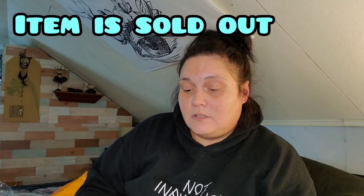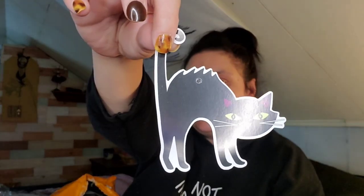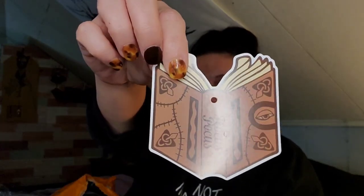These I was slightly disappointed in because I didn't realize they were like cardboard, or not even as thick as cardboard, but you hang them on like a tree. And I love Hocus Pocus. It comes with the twine and a little plastic needle to thread the twine through. So you get a witch's hat. You get the cauldron with the girl saying, I smell children. A black cat, or Zachary Binks. Witch's legs and boots with a bat. The Hocus Pocus magic book. A bat.